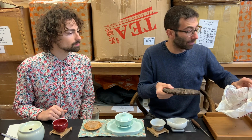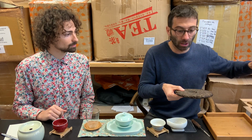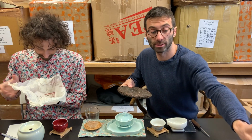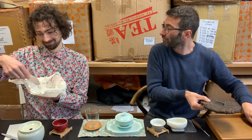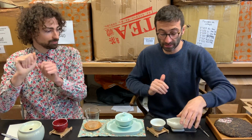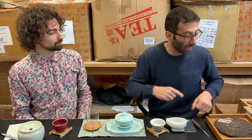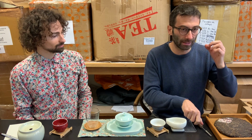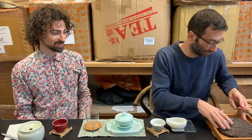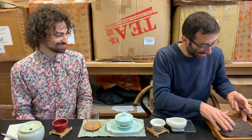The most tricky aspect of sourcing a tea like this is to avoid fakes, because the Changtai Group is fairly famous, in particular in those years. Being able to reliably find a cake from the Changtai Group where you have a very high confidence level that it is original is very hard. So how did we do it? I'll tell you soon.